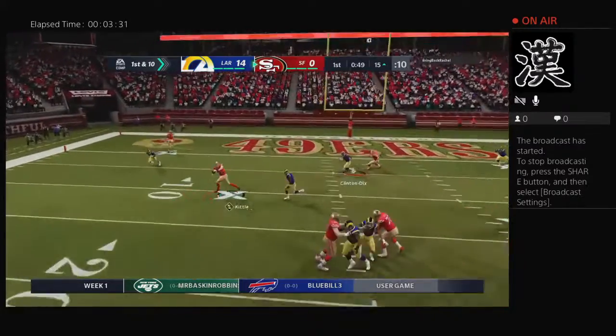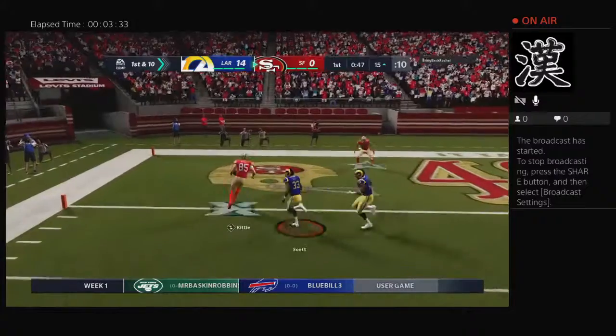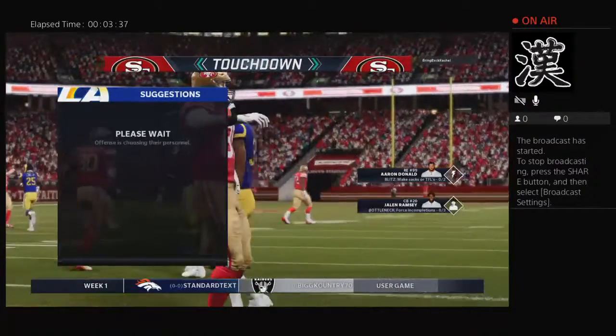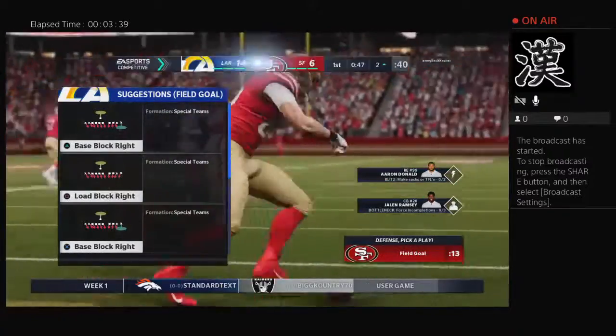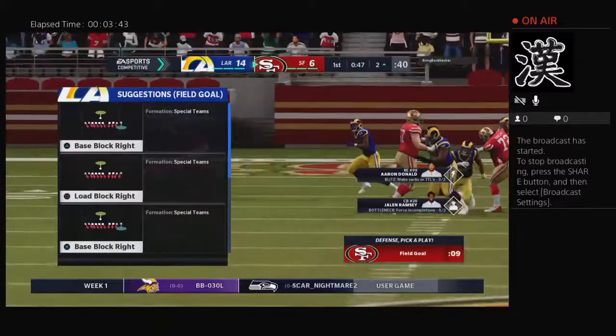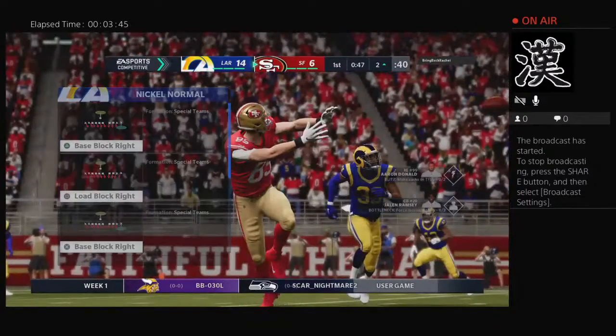They'll look to throw. Completes it to the tight end, Kittle. And he's going to take it in. Touchdown, San Francisco. A 15-yard touchdown grab. And the 49ers are back within a score.